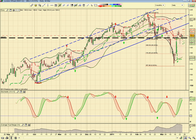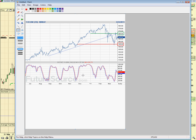So now we'll swap to the new crop, and we're looking at the November 2011 wheat chart. Just looking here, we have this recent high of 183, and the low which we saw 2 weeks ago, 145, which is a gap fill which we were looking for. The market has bounced back up to 165, come up to test this big blue trend line, and you can see the support and resistance there of 165, which I've drawn in as a big green line above the market, and we've got support at 145.